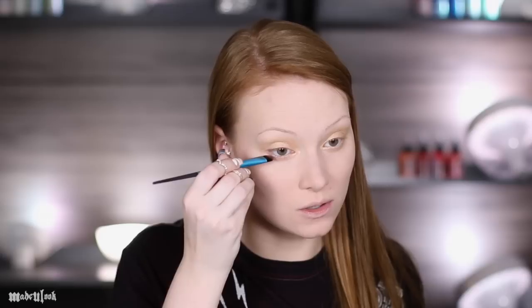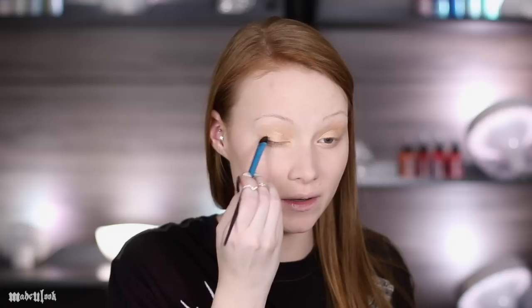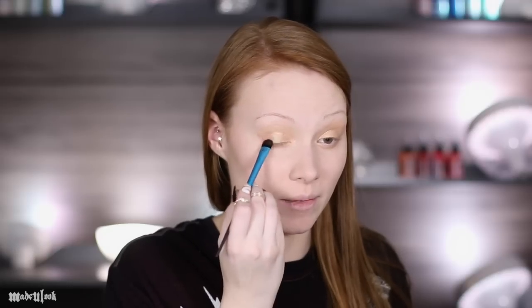And I want to keep the eyes really light, but I'm also going to be adding Cosmopolitan, which is a little bit more of a rose gold, and I feel like Angel has a little bit of a rose gold to it. I'm just gonna be adding that in my outer corners.